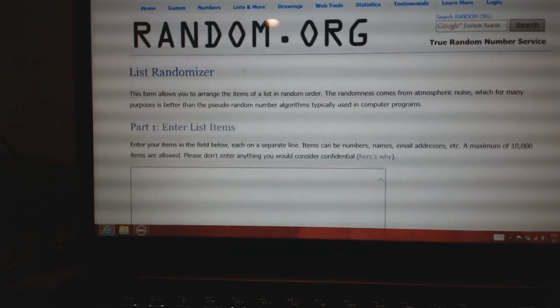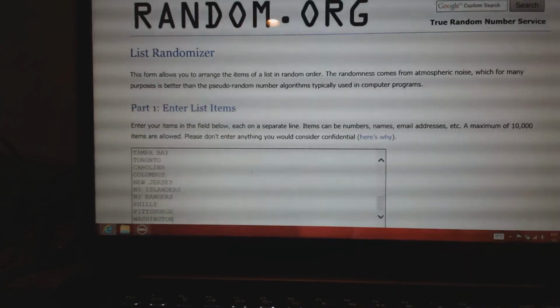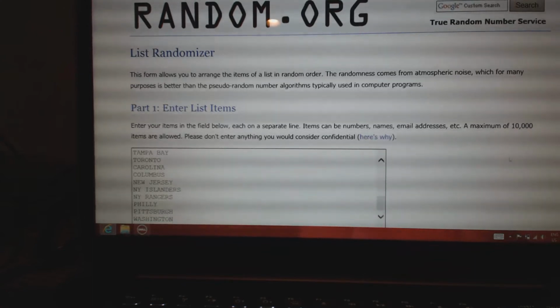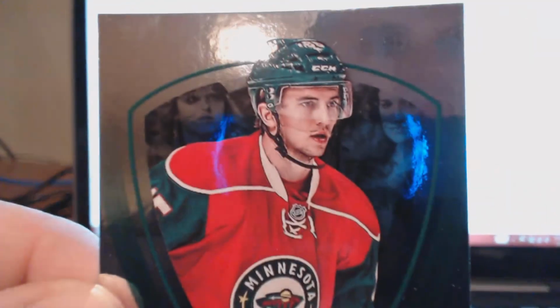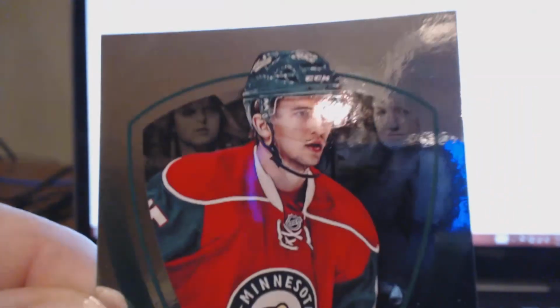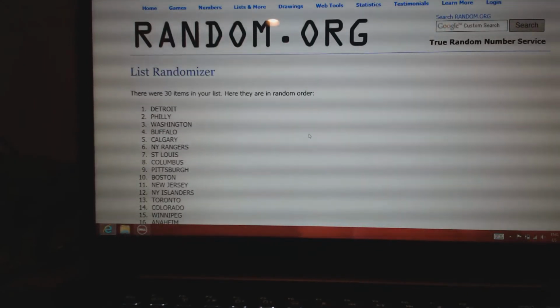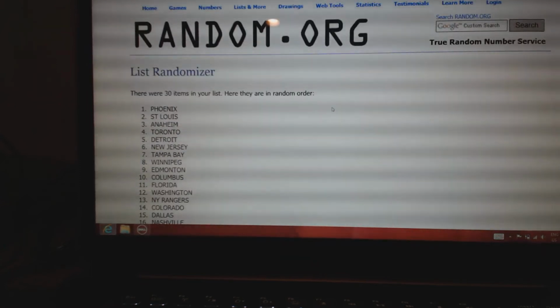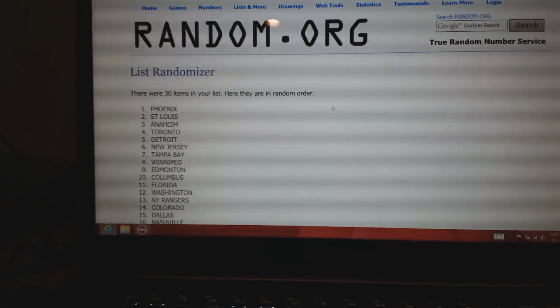Reset the list once again. We have altogether 11 bonuses, so you have almost a double box of hits and a mixture of jerseys and a couple of rookies. Here's one of the rookies, Tyler Kuma of $9.99. Nice rookie there. So there we go. One's Detroit, Detroit, Detroit. Wow, Detroit had a hit already, so we go to the next team. Phoenix. That's Emma.